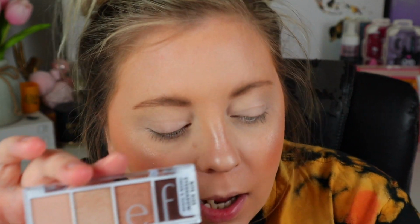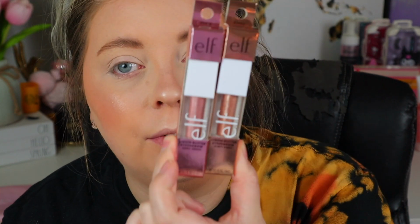Okay, so I have 3 products here. I have the Bite Size eyeshadow in Cream and Sugar. Then I have 2 of their liquid glitter eyeshadows in Pinky Swear and Flirty Birdie. I do have 2 more of these that I have purchased in the past, and I really like those. So that's what we're going to be playing with today.